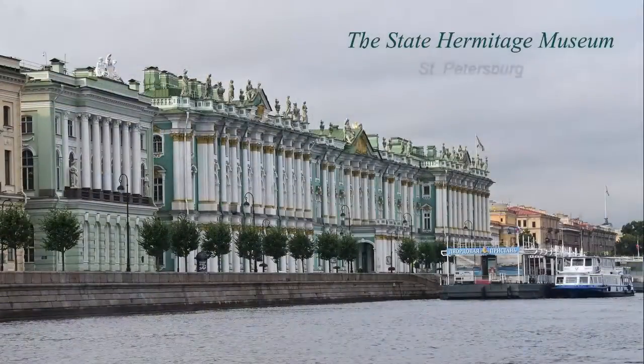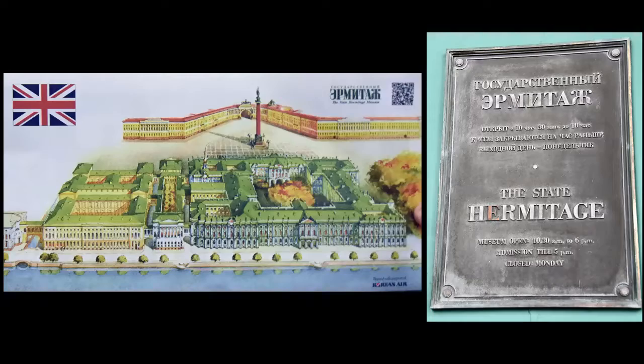The State Hermitage Museum is St. Petersburg's most popular visitor attraction and one of the world's largest and most prestigious museums.